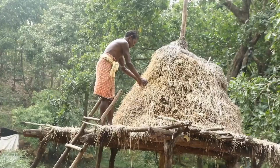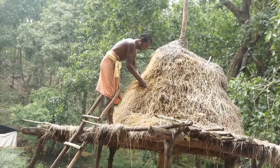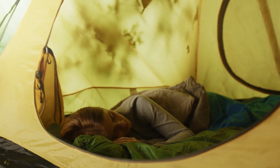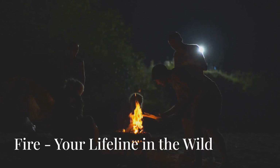Efficiency is key. Building a shelter is about working with what nature provides and using your ingenuity to create a safe haven. Adaptability is your greatest asset. Trust me, there's no better feeling than crawling into a dry, warm shelter after a long day in the wild. It's your sanctuary, your life-saving haven.